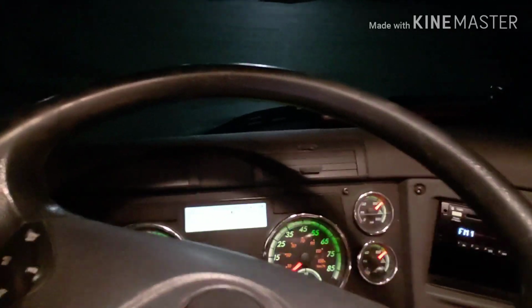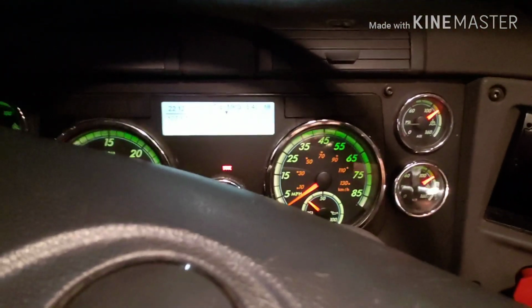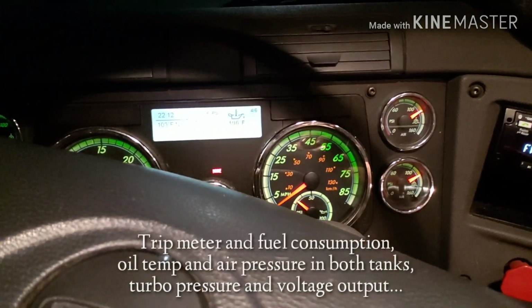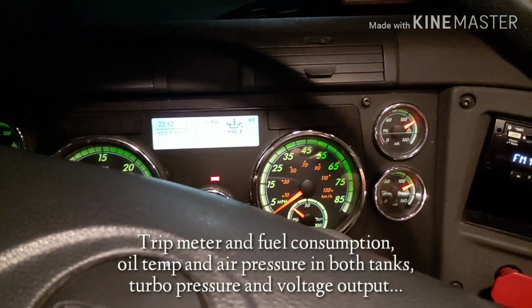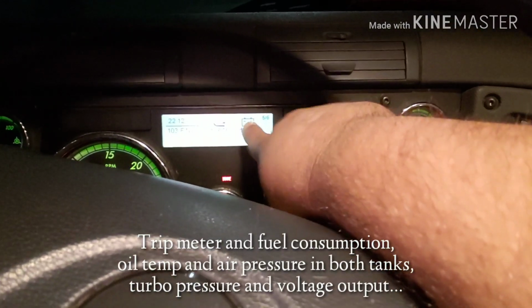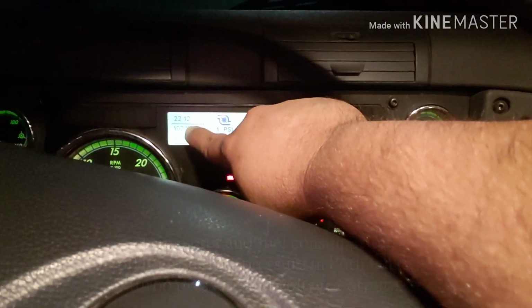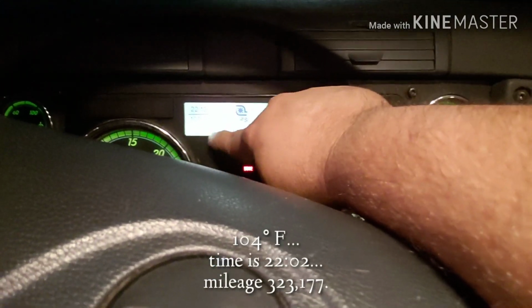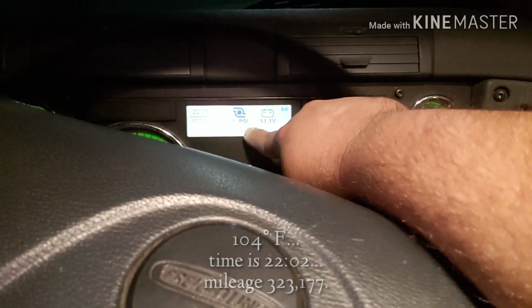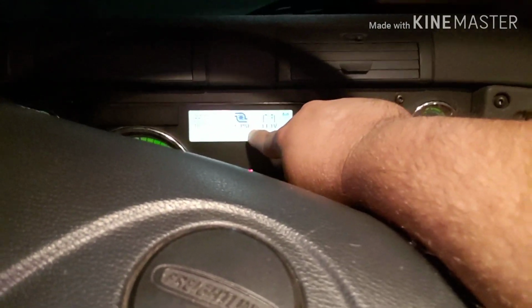I have no other gauges except what's on here, and that shows you my trip meter since I fueled up. The temperature of the oil tells you how much the turbo pressure is and what I'm charging at right now. There's the temperature outside, what time it is, the mileage, and the cruise control's on right now because I have it set high on idle. It's like 900 RPM right now to keep the oil moving in the engine.